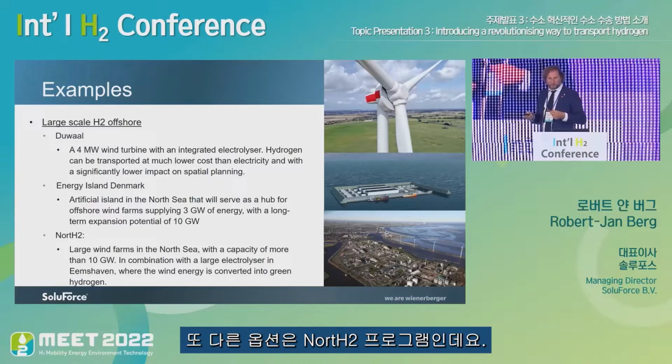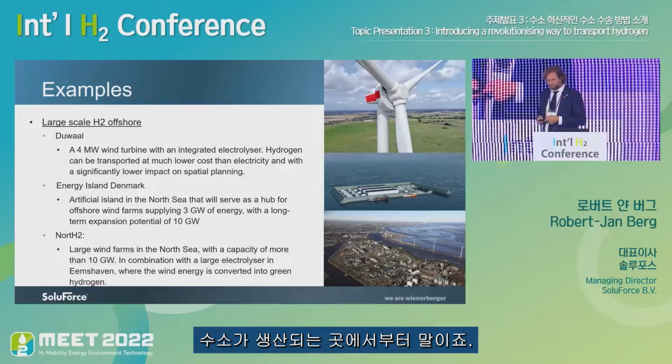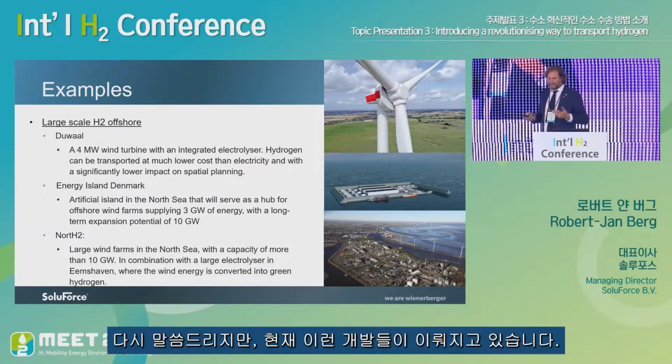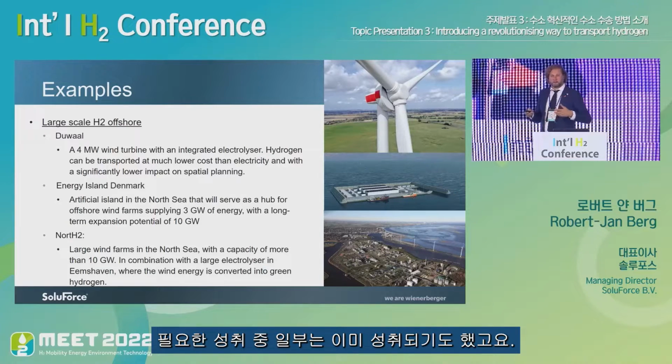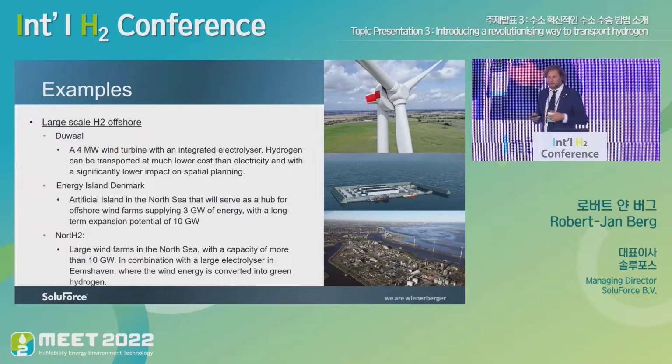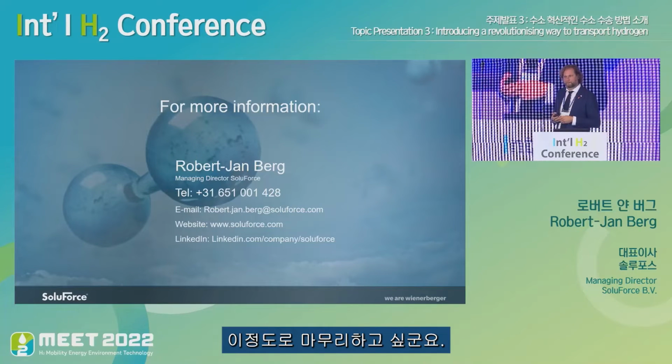Another option in the NordH2 program is to check how we can make use of the offshore wind farms and try to make a combination between either producing the hydrogen directly on the offshore wind or making a substation where the electricity comes together and from where the production of hydrogen starts. Again, these are all developments that are taking place. There's a lot of things to be done. A lot of things already have been done. And again, I hope this gives a brief overview of what my home country, the Netherlands, is currently working on. I'd like to leave it for this moment with this.